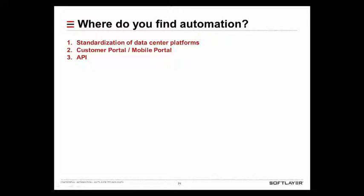Some of our clients who have 5, 6, 10,000 servers with us, they use and leverage the API very, very heavily. And if you have programming talent in-house or are looking to acquire programming talent, find a hosting provider with a very strong API, because you can add a ton of automation around an API and start to reduce all those menial tasks that crop up all the time.